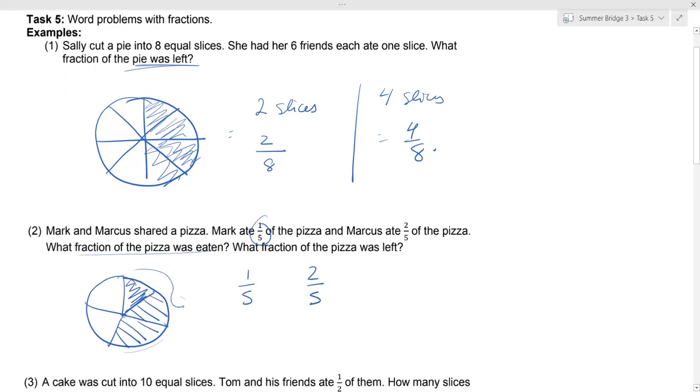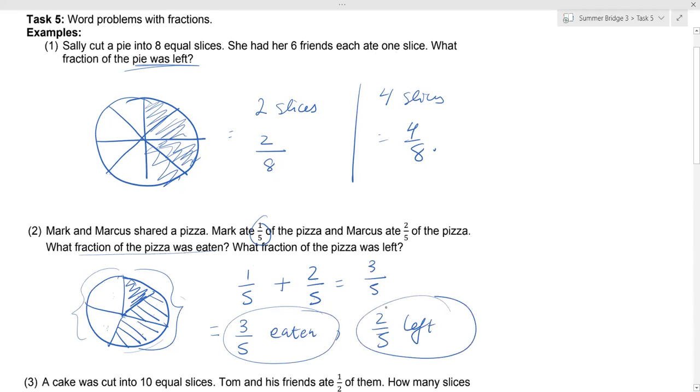So what's my part missing? 2/5. 2/5 was left, right? 2/5 is what is left. What was actually eaten? 3/5. Yeah, 1, 2, 3. Or you can also do 1/5 plus 2/5, 3/5. And then what was left? 2/5. 2/5 left. All right, there we go.